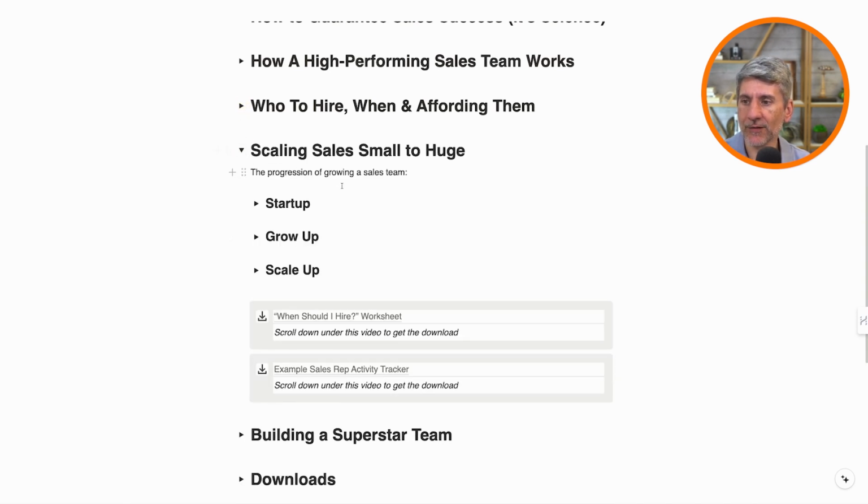So let's talk about scaling sales from small to huge. So we're going to talk about what are the steps that you're going to go through from going from startup through grow up to scale up. And these are each going to be different depending on your industry. However, there are these common stages. So let's go through them. And at the end, we're going to see some worksheets that you will have access to. Again, all downloadable below. And these are the phases.